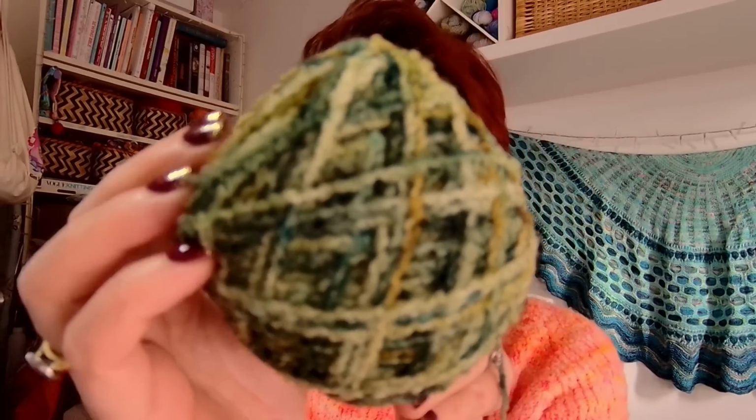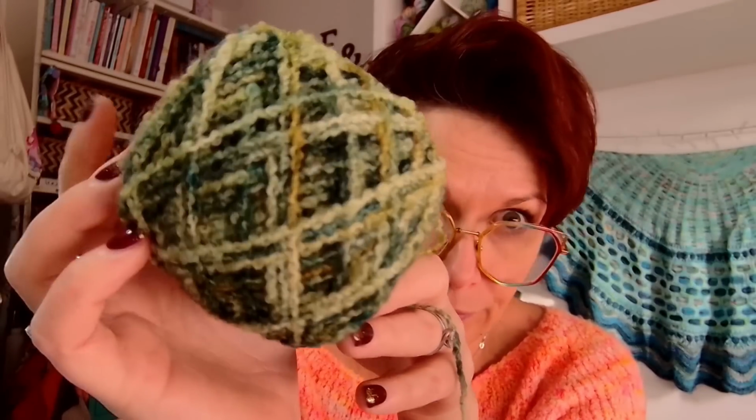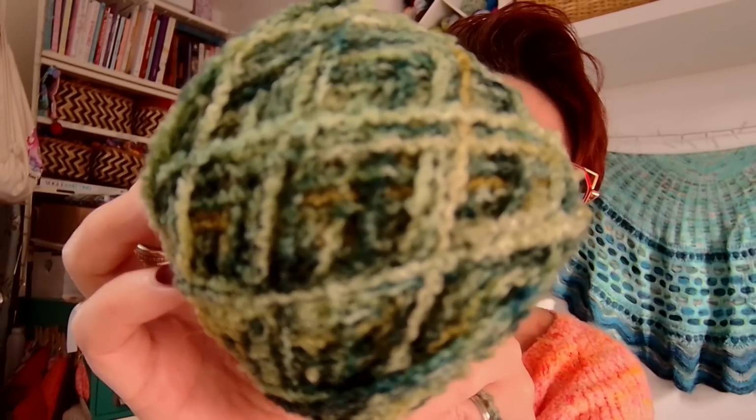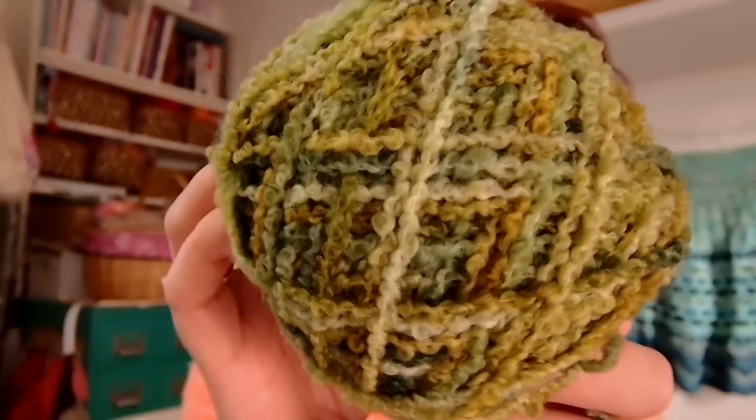Also, as a quick knit to use up some yarn, I have cast on my other skein of boucle yarn, which I had in stash, from Lay Family Yarn. I got it at the retreat last year. This is called, let me remember, Every Leaf Speaks Bliss to Me. So it's like a woodland floor, greens and browns and stuff. If I put in what I've done with this.